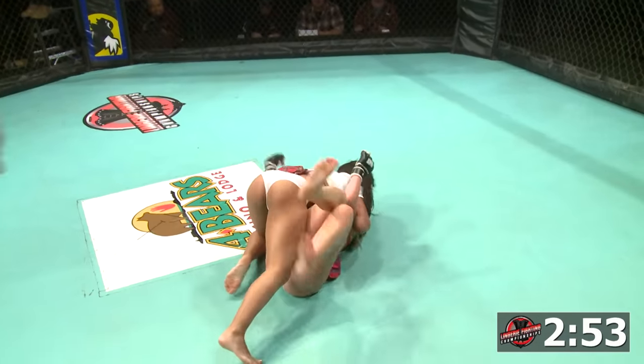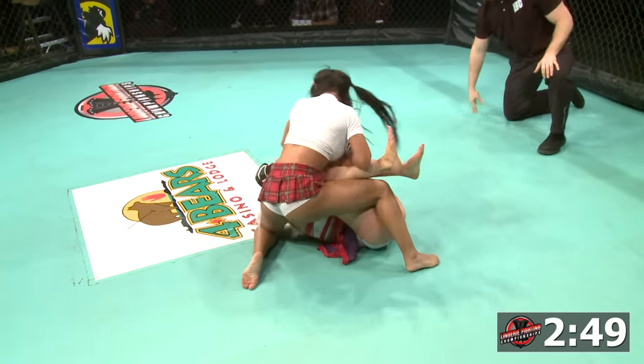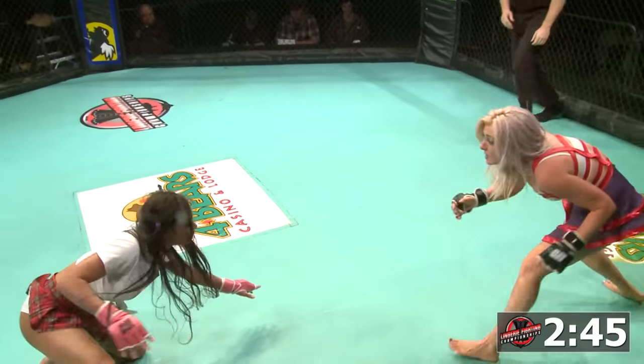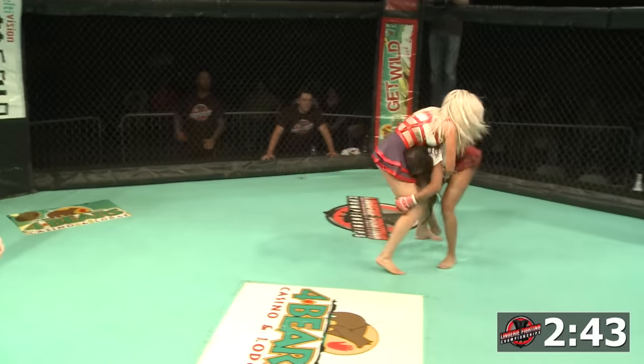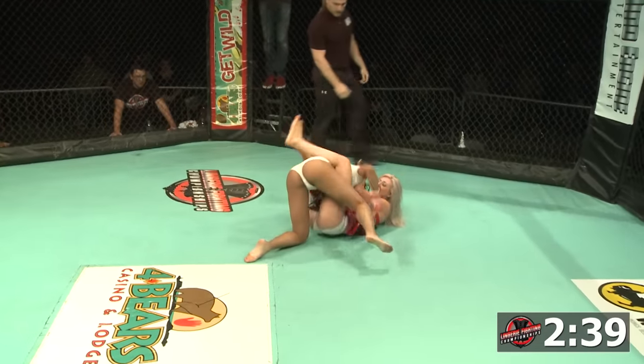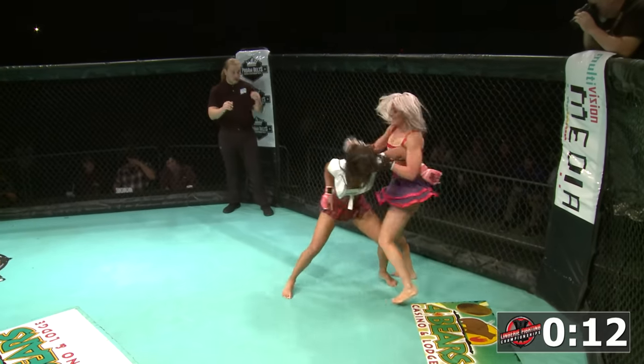Oh my God. Wow, the aggression of Riot Ryan's worked against her there. Roxy Michaels throws her to the floor and lands big right hands on the ground. What an incredible start that was. And another mad dash forward. But Roxy Michaels powers her to the floor. Let it go. Back on the feet.